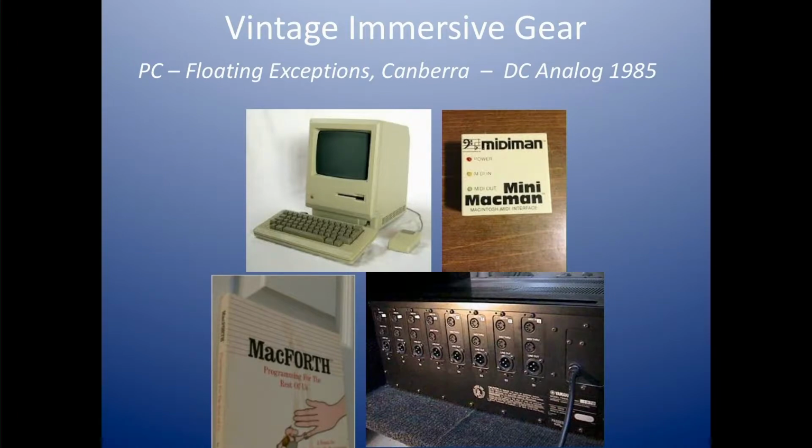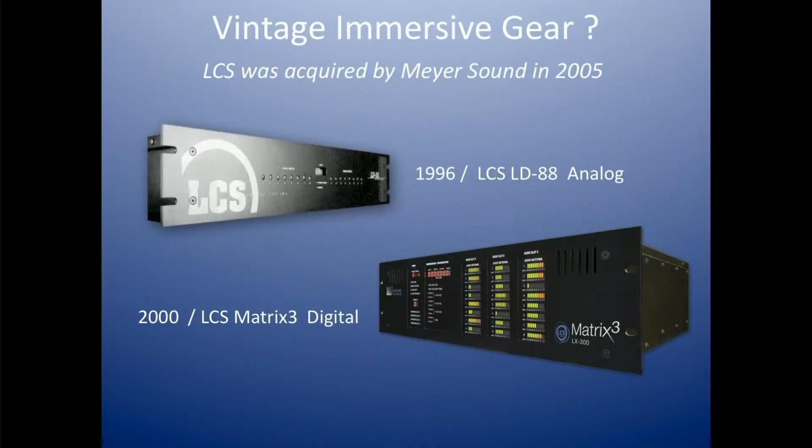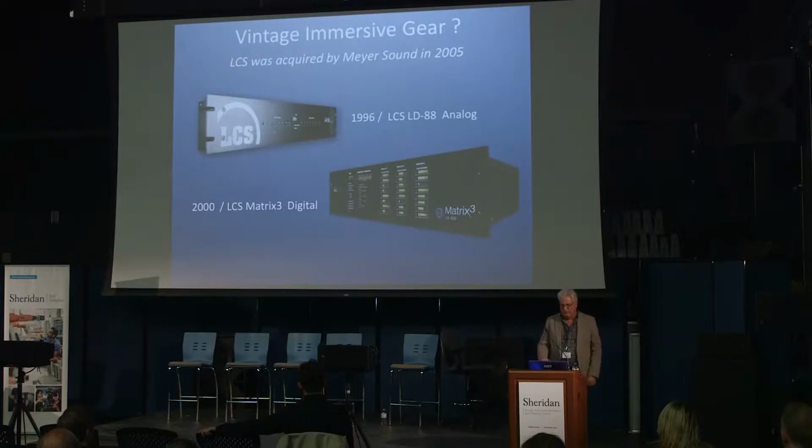Some of the other tools, Steve Ellison, back to that white geodesic dome, this was what his vintage gear was to make a multi-channel, also digitally controlled analog in 1985. So Level Control Systems, Steve Ellison's company, was acquired by Meyer Sound in 2005. From 1996 on, it was an analog system that was digitally controlled. And from 2000 on, it was fully digital. And in 2005, Meyer purchased LCS and then immediately started revving all of the hardware.